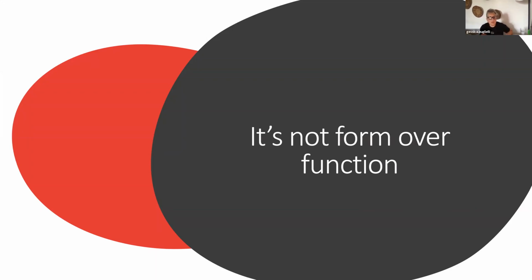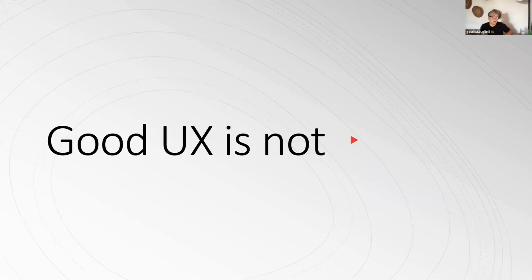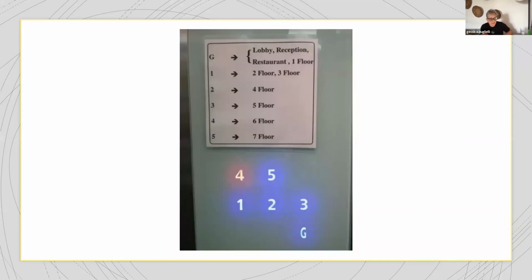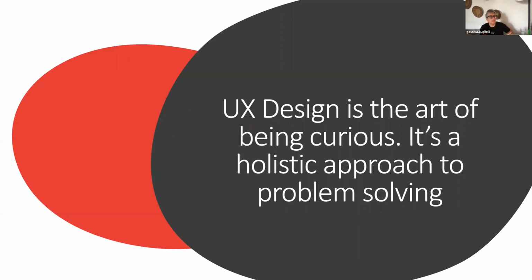Another way of seeing things is what is good UX and what is not good UX. So good UX is not these. Good luck finding your floor here and where to go. It's not these either. And it's very easy to see here how bad UX is much easier to spot or remember. So from my point of view, I like thinking that UX design is the art of being curious.